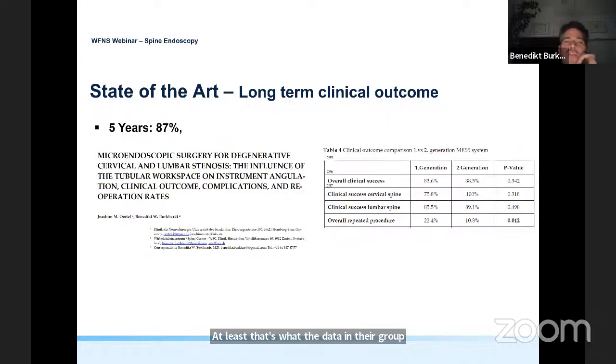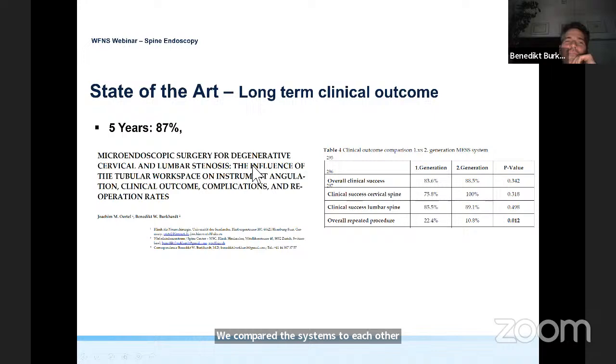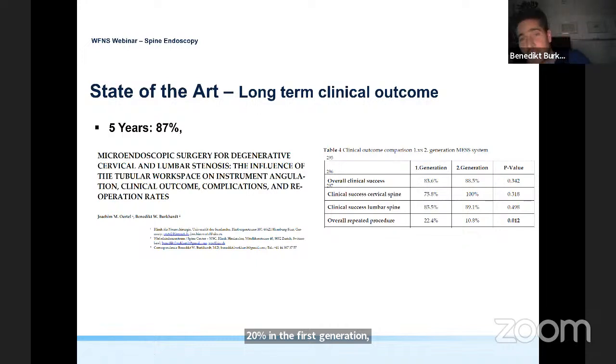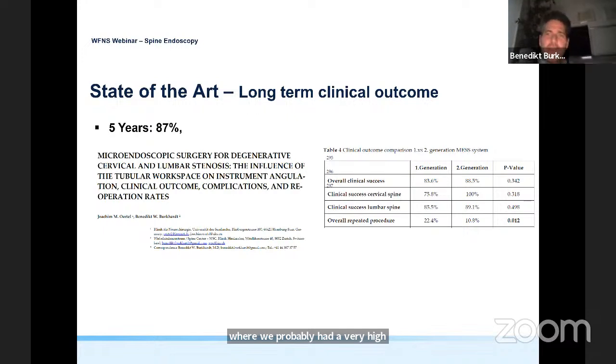If we go to the microendoscopic surgery and look at the 5-year clinical outcome rates for lumbar canal stenosis and disc herniations, here you can see a study that we performed at the University Hospital in Homburg-Saar, Germany, where I previously worked. We had a couple of hundred patients with 2 different generations of microendoscopic systems. We compared the systems to each other, and at least for the lumbar spine, after 5 years, patients reported very good clinical outcome. They were very satisfied, but even though reoperations after 5 years were still there, 20% in the first generation, 10% in the second generation, especially a difference we had for the cervical spine, where we probably had a very high learning curve, first of all, and second of all, in the end, the indications for our endoscopic posterior cervical foraminotomy were very, very strict.